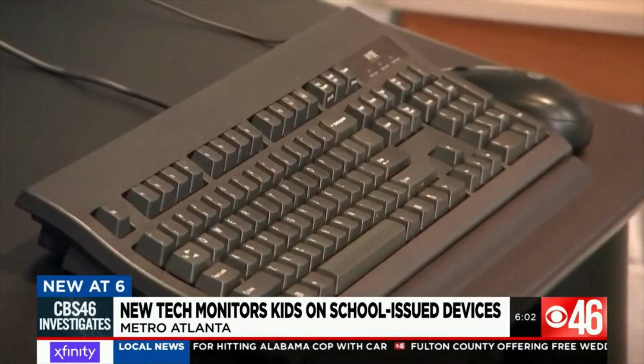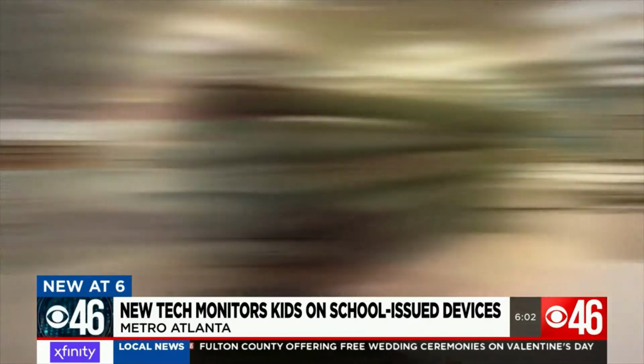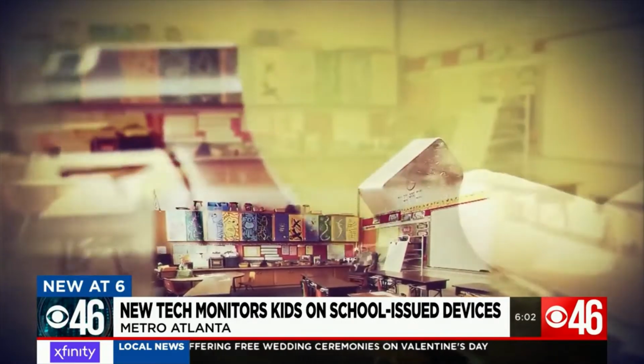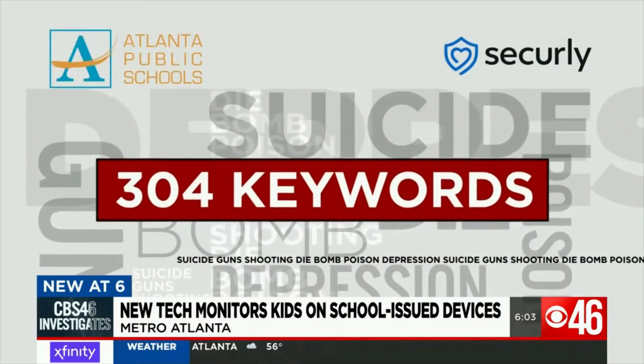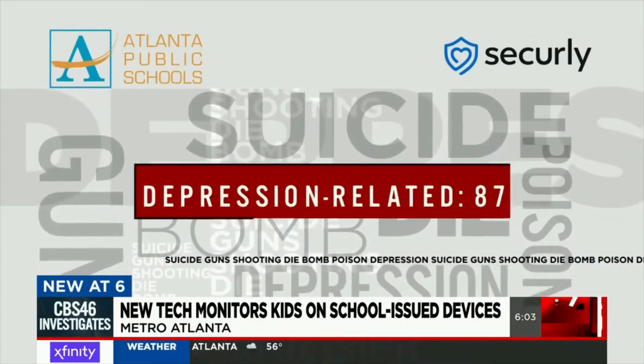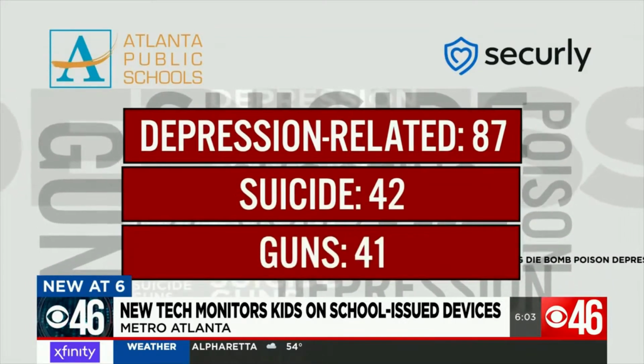It also flags concerning keywords and alerts administrators in real time. If a student starts searching on how can I sneak a gun into school, it'll alert them because of the word gun. During one week at APS, 304 keywords were flagged. The top three: depression-related, suicide, and guns. It allows us not just to be responsive, but proactive.